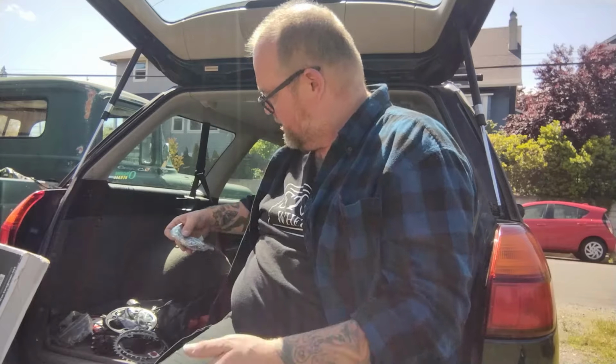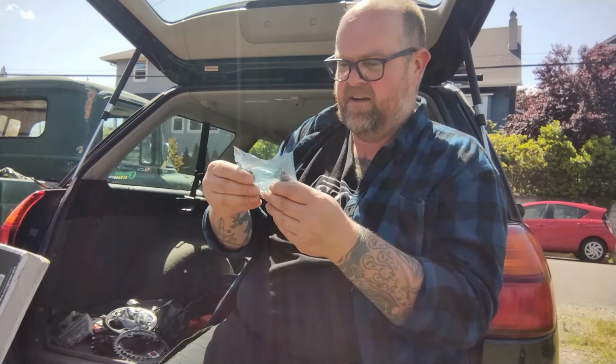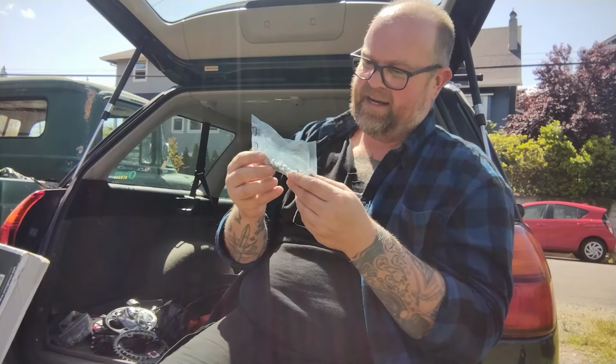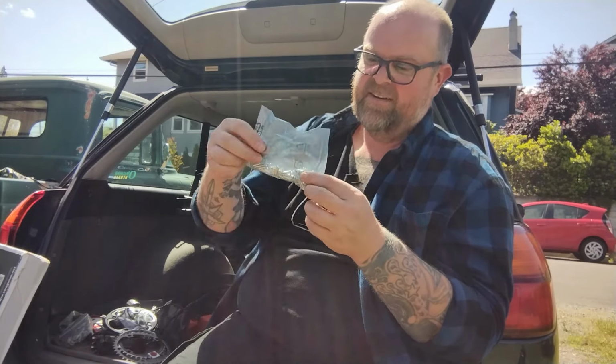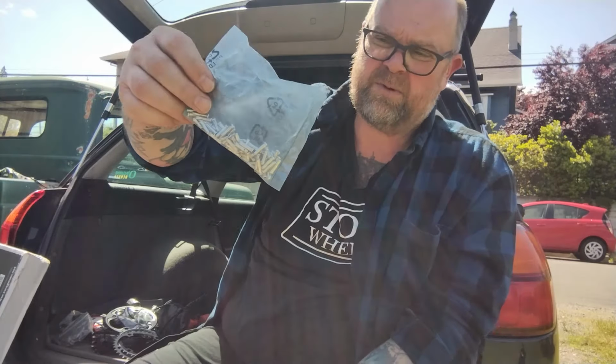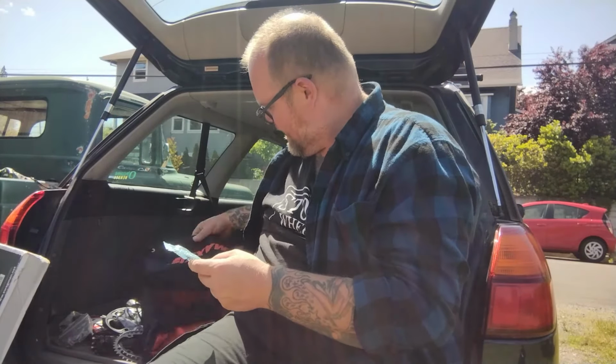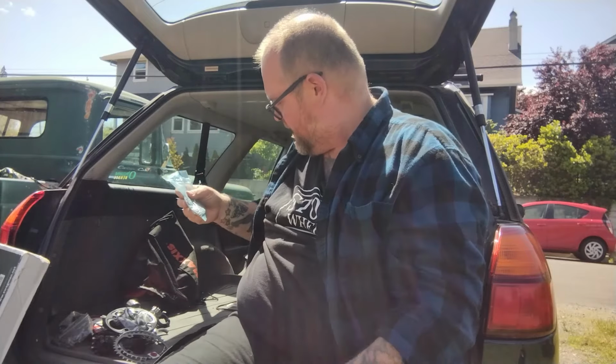What else is in here? Oh, found one more bag of these giant, giant, giant cable nubs. These things are just double the size of normal ones. I got a few other bags from them before. I have no idea what they come with. But they're huge for brake cables, probably for oversized brake cables. Maybe they're for motor scooters. Who knows? But I got them, and they are all mine now, bro.